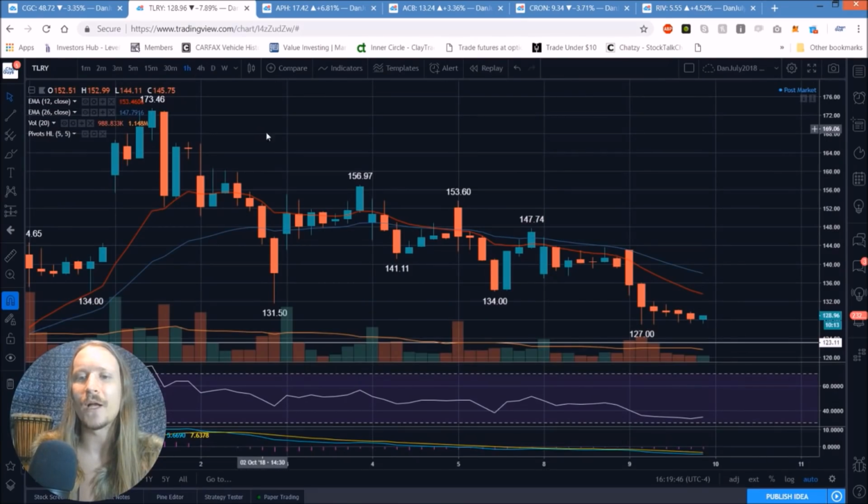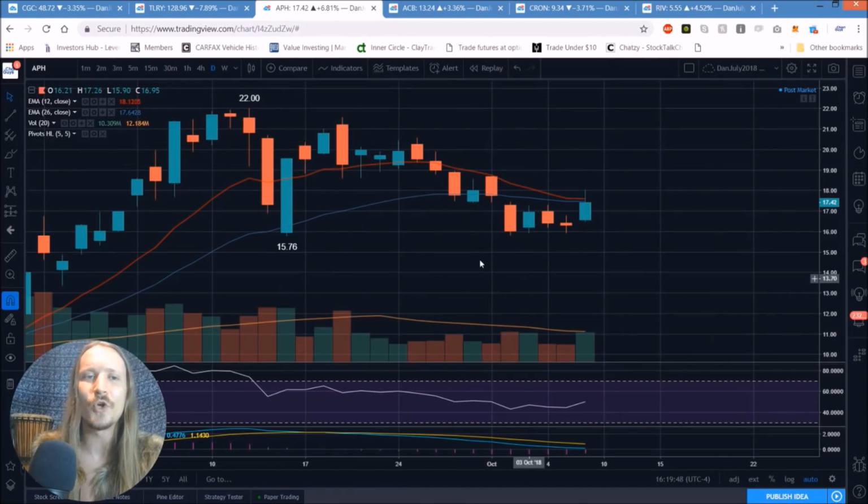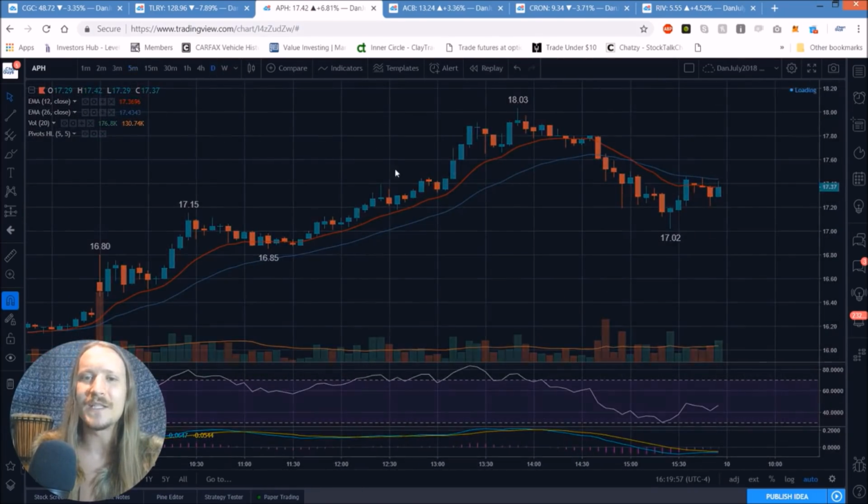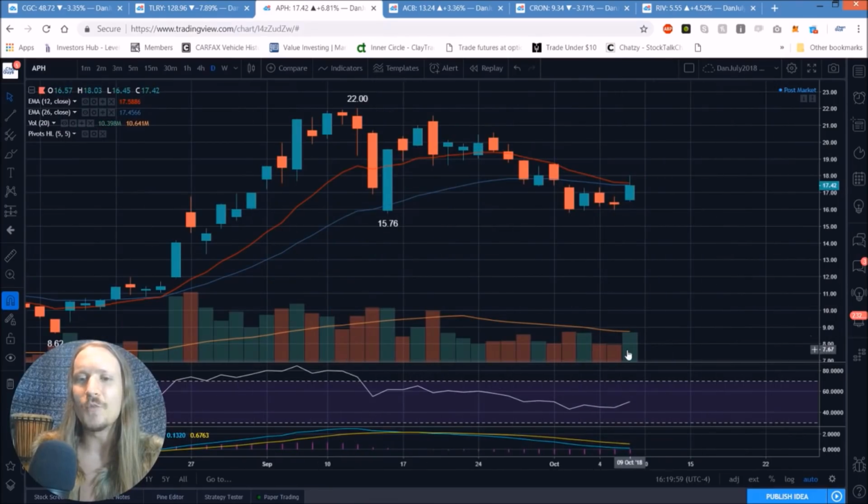Hourly RSI will get close to oversold if we do see another leg down tomorrow. APH. So APH bulls showed up in a big way today. And when we were in this uptrend and on fire, significantly more so than all individual names on the 5-minute time frame, I zoomed out to the daily chart and I looked at volume, and volume was very unimpressive at that point. And I found that very unusual.